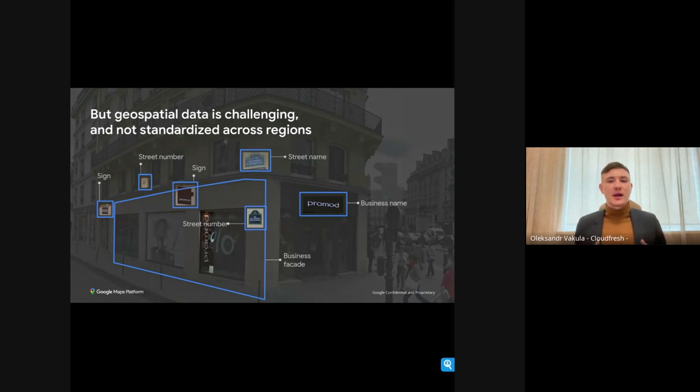This inconsistency can lead to frustration and errors, especially in businesses' operations. But fear not, Google Maps API offers powerful tools to overcome these challenges.